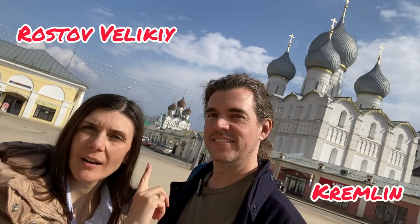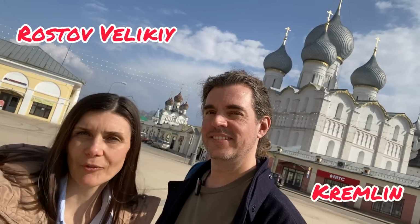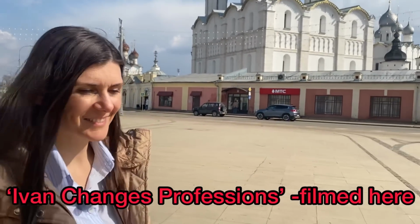Okay, this is very cool. Last night, my wife took me to a restaurant based on a famous Soviet film. And what is the connection between last night's restaurant and this structure behind us? They actually filmed this movie. They were doing it in this city, and actually this Kremlin behind us, that's where they took some of the scenes from this movie. Why do Russians appreciate this movie so much?